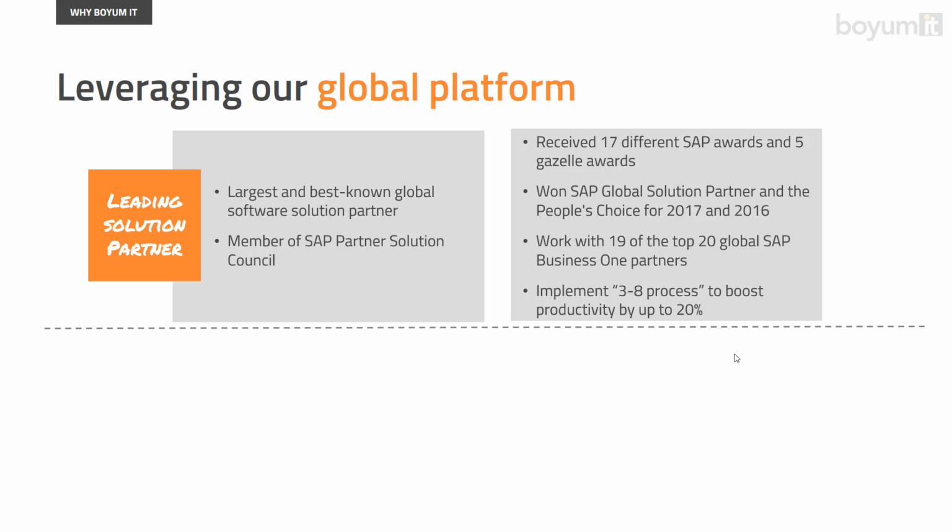Our success is illustrated by the number of awards received from SAP, plus 5 consecutive Gazelle Awards, the most prestigious business award in Denmark for achieving business growth. All awards are very important, but we're very proud to have won the SAP Global Solution Partner and the People's Choice Award for 2016 and 2017, an award voted by the SAP Partner Network regarding quality of the software, service, and support.